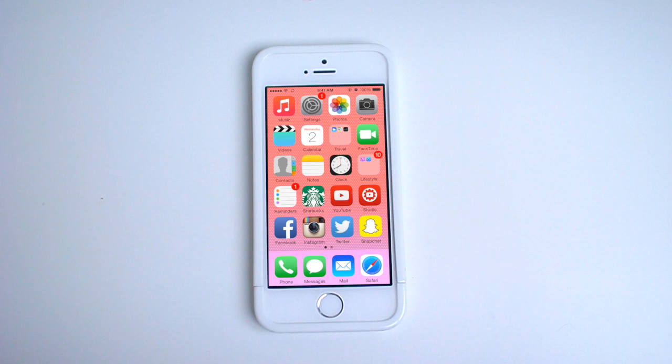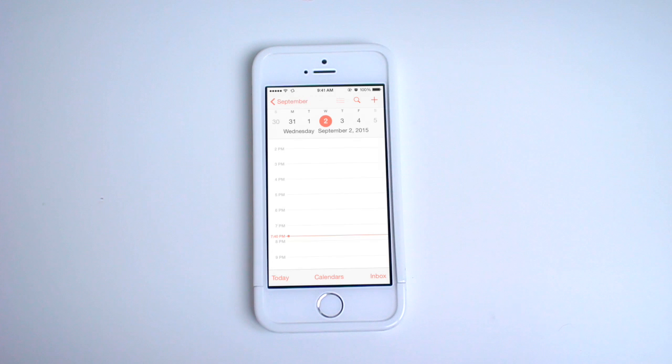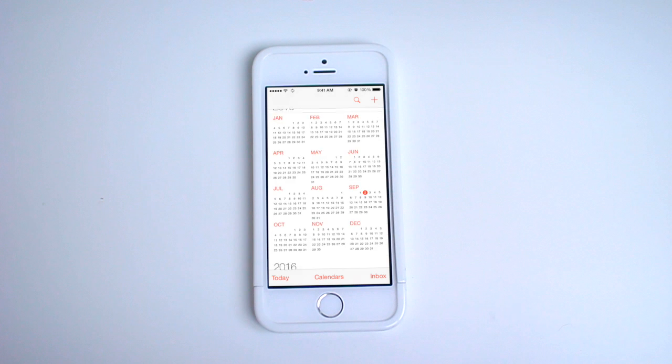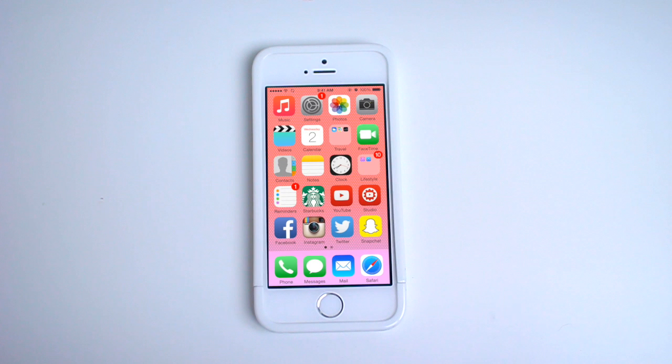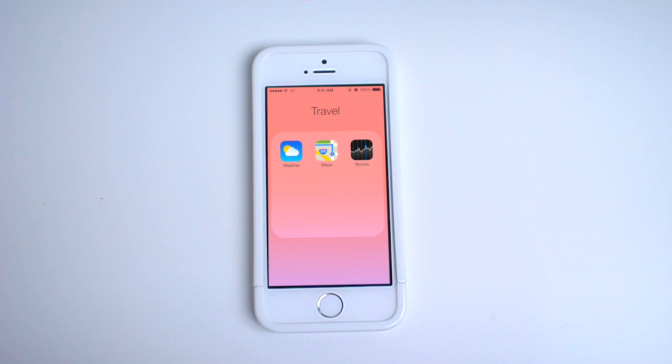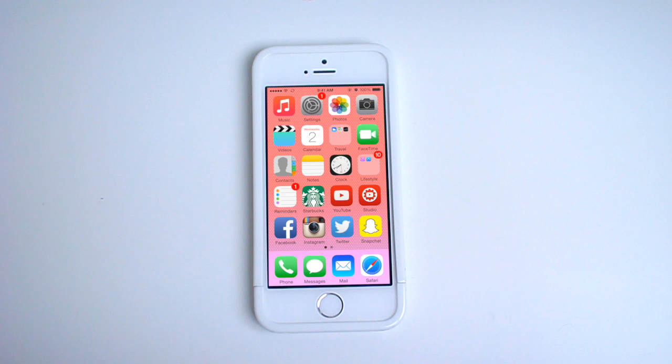I just recently got a Passion Planner, and so I'm going to be putting my stuff in there, but if I have a date or something that I need to put into memory right away, I put it right into my phone. And then in my travel folder, which isn't really a travel folder, I have weather, maps, and stocks because I can't get rid of it. And FaceTime, I use FaceTime all the time to talk to my parents.